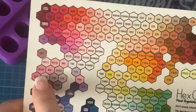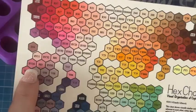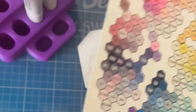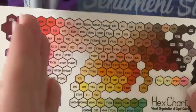I still want a shadow, so I'm going to start with like RV34, I think is a beautiful shadow, or even R56, but I know that's a lot more red than what's showing on here because this hex chart is from a long time ago. So it has color faded some. So I think I'm going to go RV34 and RV32, which, ironically enough, are right next to one another. And then I want to bring it into that kind of more brown sort of feel and warm it up a little bit. So I think I'm going to pop over here to like R12. Okay, so see how I'm going over towards the brown some?